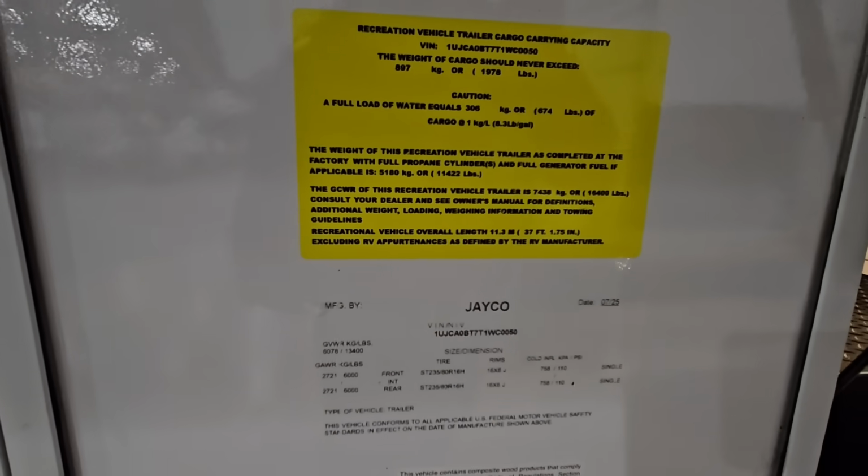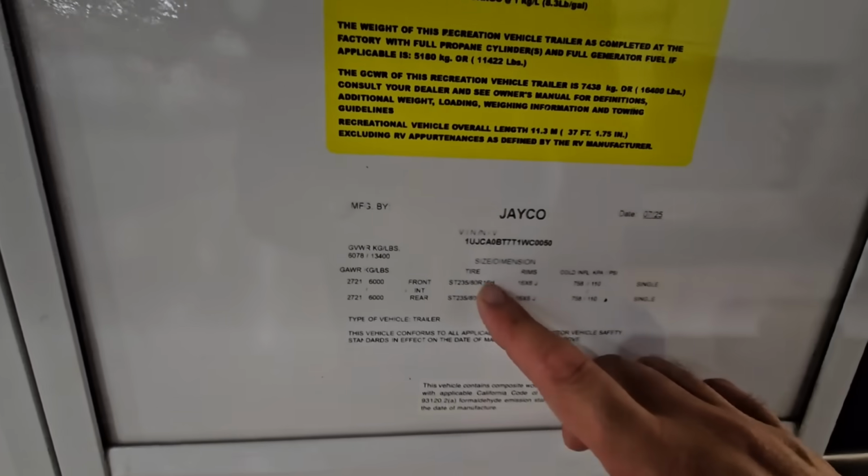So let's start by taking a look at the numbers. It's going to have a gross vehicle weight rating of 13,400 pounds. It's going to have a cargo capacity of 1,978 pounds, leaving you a dry weight of 11,422 pounds. It's going to have 6,000 pound axles, and it's going to ride on 16-inch H load range tires, which is absolutely awesome because that's a very different tire than what most people are used to. Typically, you might see a 16-inch G, but this is actually an H, which means it's going to be a heavier duty tire than that, which is cool.